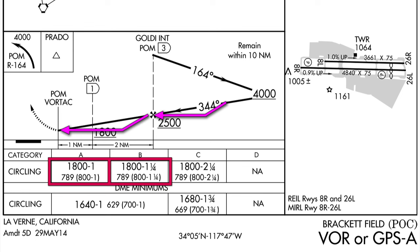Anyway guys, that's it as far as the briefing goes. You can brief the approach plate a little better if you want to. I just went over the quick points of it. So let's get ourselves inside this airplane and let's go do this flight.